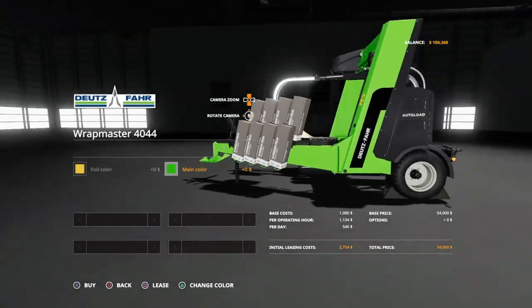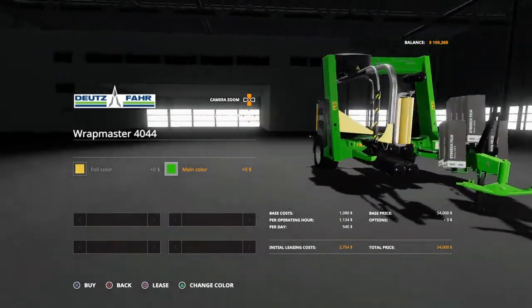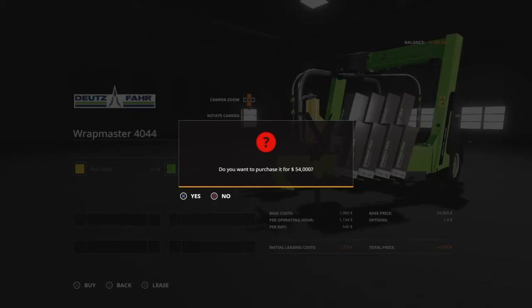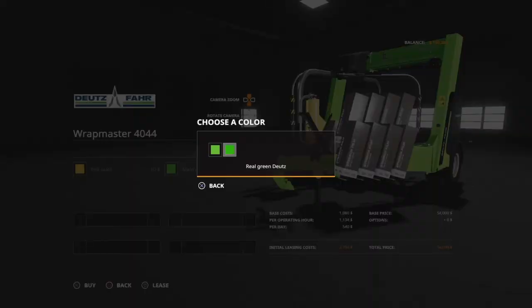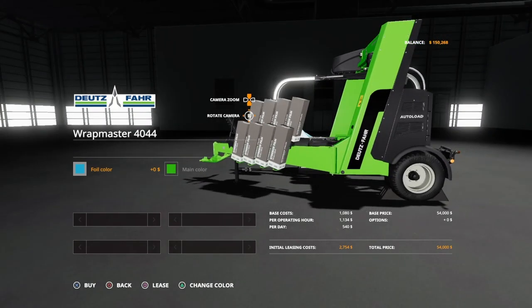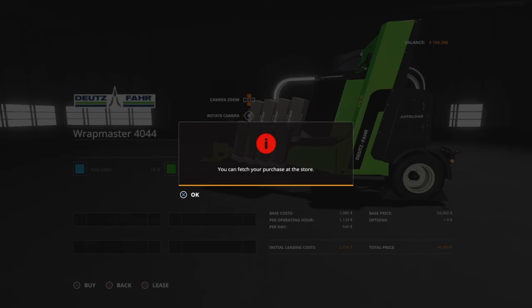We'll go with the real toys. I think we'll go with... Oh, wrong one. Oh, no. Don't do that. Yep. That, and that. Some blue bales. Why not? Oh, goodness. What are we doing here? Okay, so let's go ahead and buy that right now.